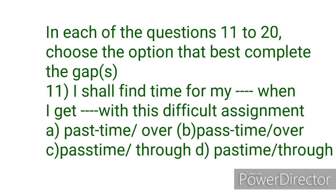Question 11. I shall find time for my dash when I get dash with the difficult assignment. Option A, pastime / over. B, pasttime / over. C, pastime / through. D, pasttime / through.